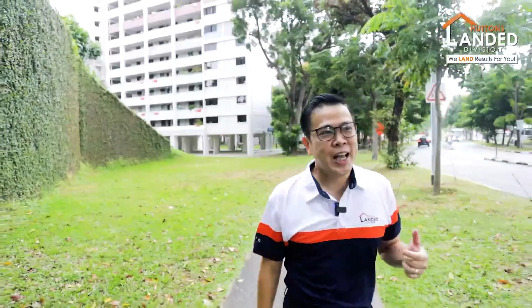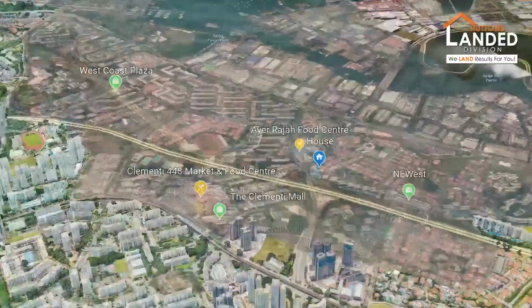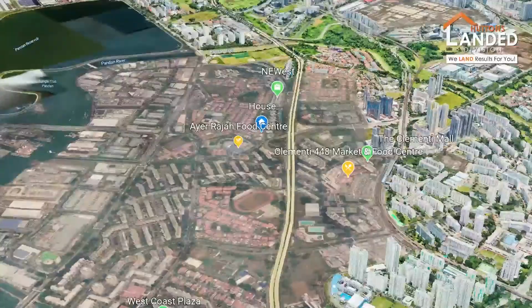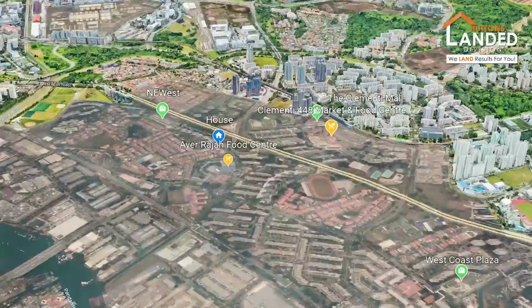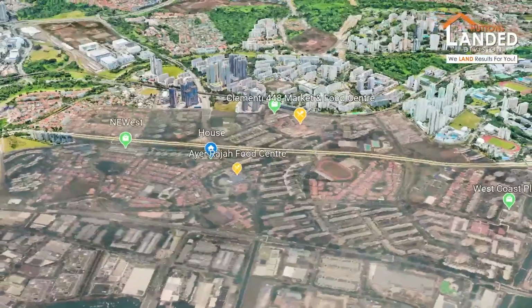Now, this location we are in right now is surrounded by loads of amenities. The food center I've mentioned, not just one. There's one more down the road, Clementi Food Center. I can imagine your grandparents or your parents, staying with you, they usually like to go marketing early in the morning with a helper. Imagine this is just about 2 minutes walk away. Walk, not by drive. But if you prefer somewhere else with air conditioning, a supermarket, we have the West Mall, also about 2 minutes walk away.